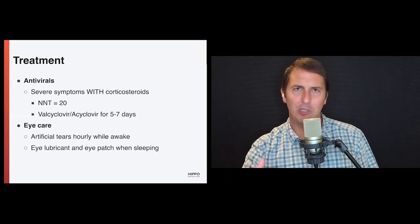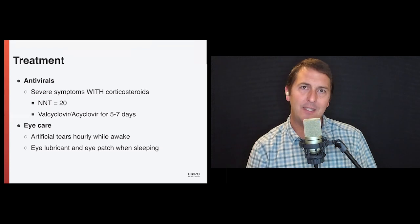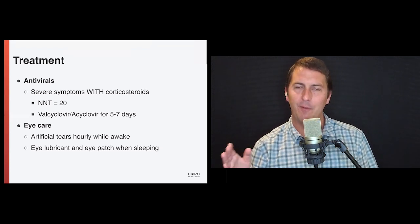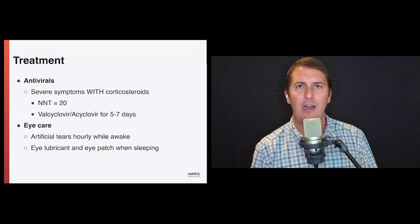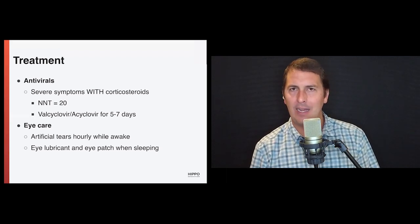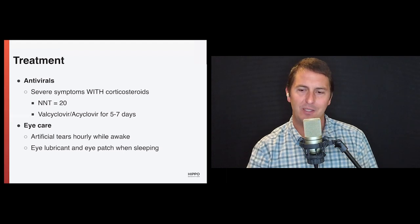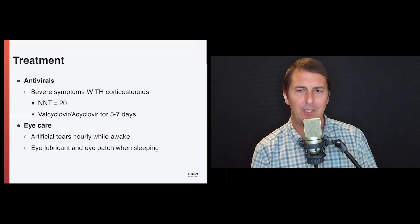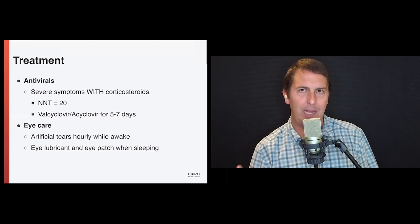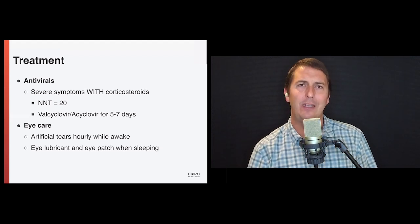And so this is the thing. It's easy to just write prescriptions for antivirals, but I try to sit down with the patients and say, look, you don't want to mess up your eye. So I write them for artificial tears and say, put these in your eye hourly while you're awake. And then I'll write them for some type of eye lubricant and an eye patch for when they're sleeping. And I've actually started trying to show patients, hey, look, here's a roll of paper tape. Show me how you're going to tape your eye shut or patch your eye, because that's a really big thing we can whiff on if we don't think about what could happen to that patient's eye.